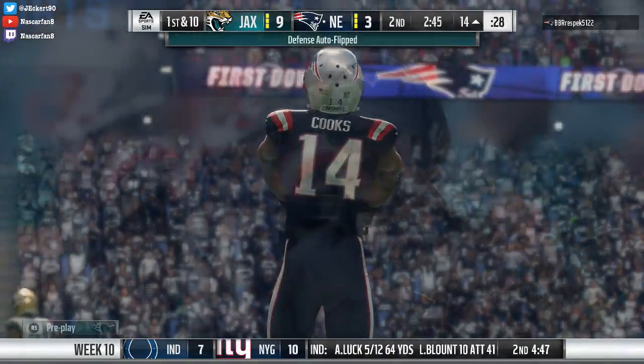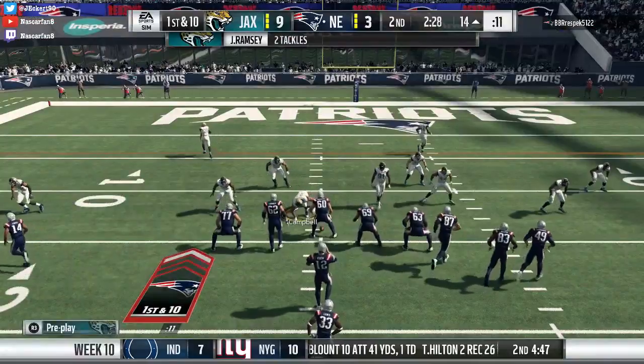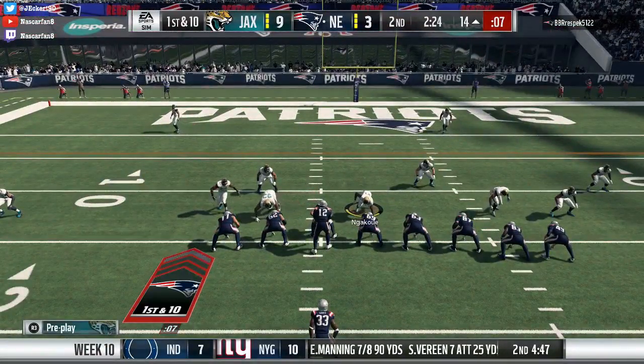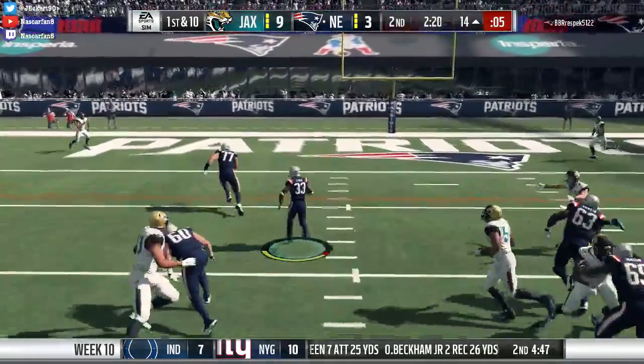There will always be a place for methodically marching the ball downfield. But when you can pick it up in big chunks and strike like that, have explosive plays, that's often the difference in winning and losing. Those types of plays that can knock a defense off balance.